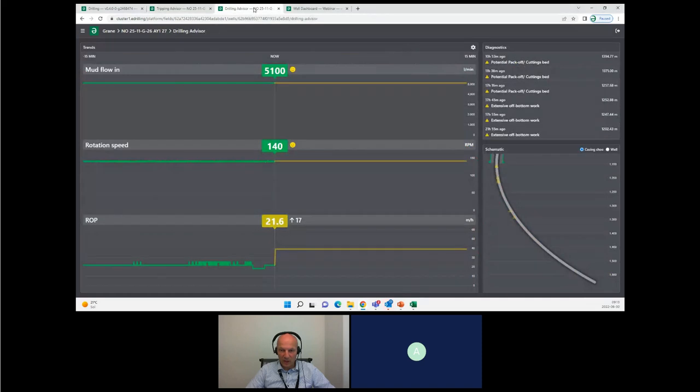If I then go to the drilling advisory screen, this is working in the same way, which means that whenever you make a connection, it's picking the flow, the RPM and ROP at that specific time, taking a median of the last drilling stand, which means a median of mud flow in, rotation speed and ROP, in order to find the optimal values. So in this case, you are running with an optimal flow rate, an optimal rotation speed, but you have the window to optimize on ROP that you can add on up to 39 meters per hour.